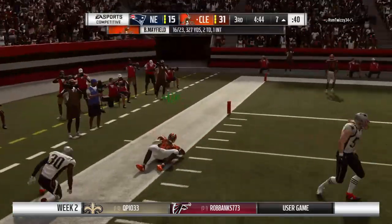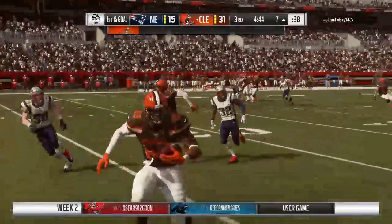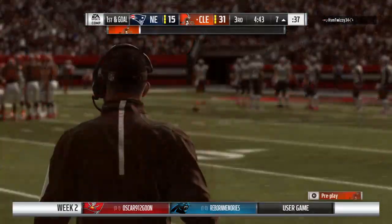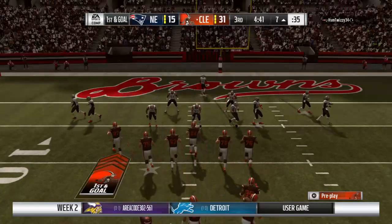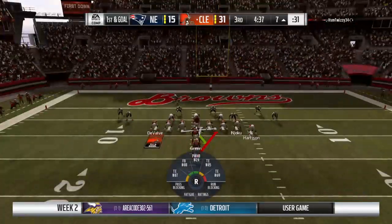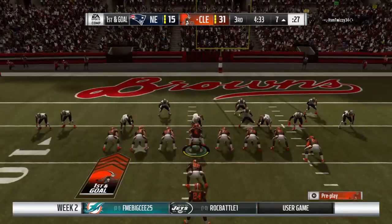Throw left side, caught by the tight end Njoku. 19 on the last play, 19 more here, and another first down. I know I spend a lot of time talking about how tight ends in a lot of cases now are pumped up wide receivers, but they're still big people. He used that frame right there to absorb a really big hit on him and held on to the ball.